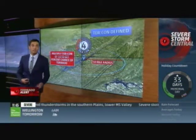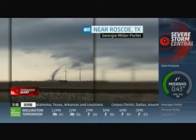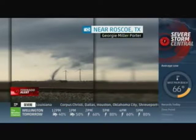All right, take a look at this landspout tornado near Roscoe, Texas from earlier tonight. And that's kind of what we've seen with these storms so far. Just those kind of rope tornadoes on the weaker side. They're short-lived. These are all good things. Alex is taking a look at how tornadoes are rated now once they're confirmed.